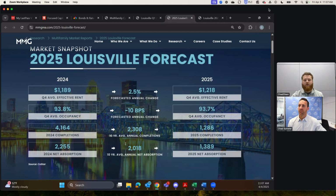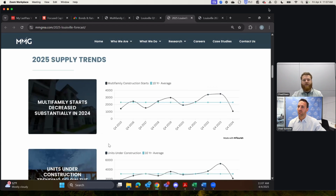Then I'm going to get down here. This shows the construction starts and where we've moved. This is looking at Q4 of 2021, 2022, 2023, and 2024 today. And this is what I'm talking about with this major reversion, a 60-70% drop off in construction starts that we've seen from Q4 2023 down to Q4 2024. And this is going to continue.